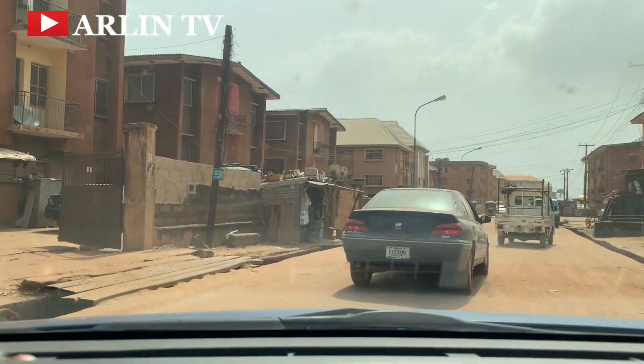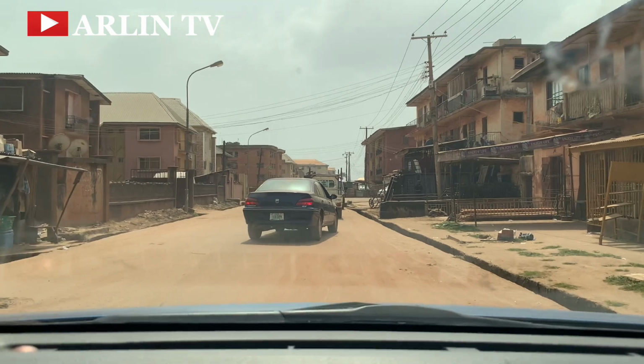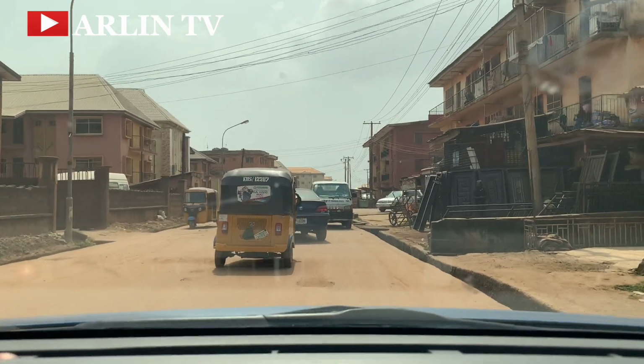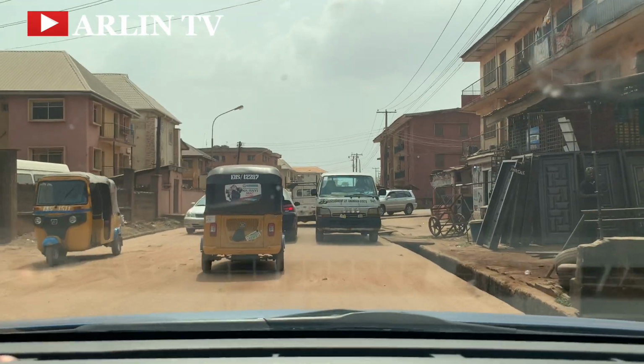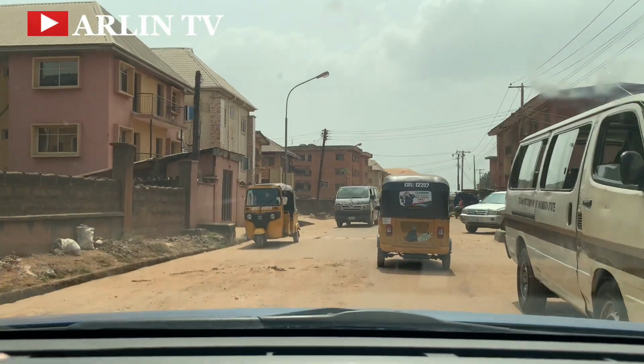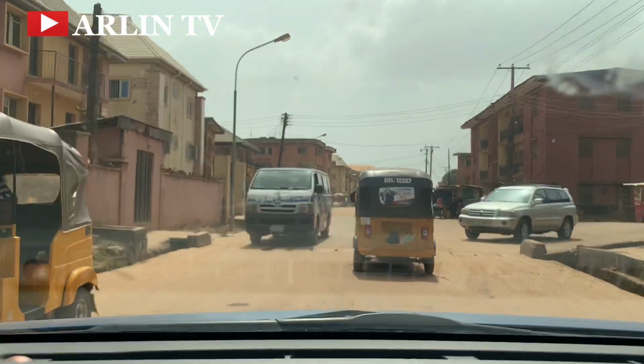So I'm just going to be driving around the street. If we pass an area that you are very conversant with, or you are familiar with, just rep it in the location. Or if we pass your house, if you are staying in Enugu, just say, oh, you just passed my house, you just passed my area, in the comment section.